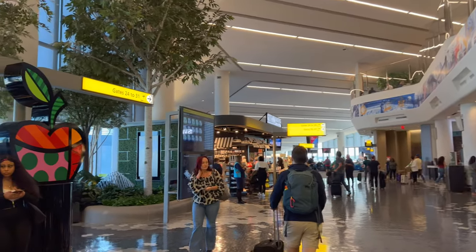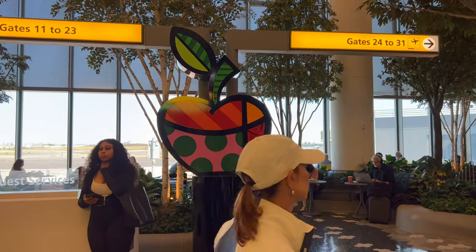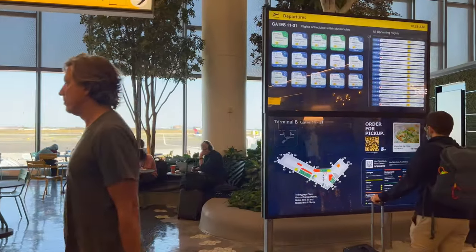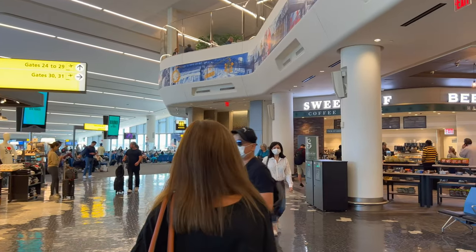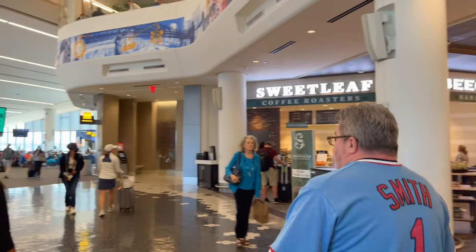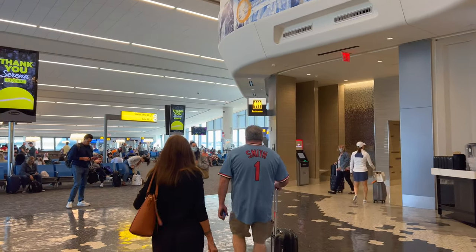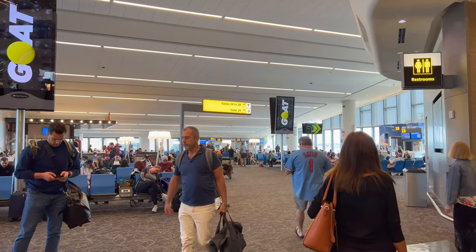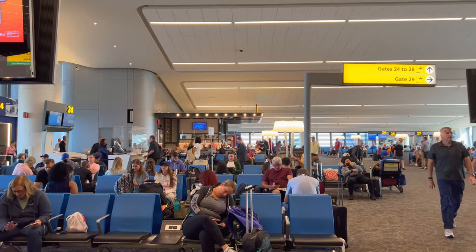Previously, Terminal B was really run down and outdated. Look at this. They have an Apple Arch in reference to New York City being the Big Apple. Cafe. And there's another waiting area here. This one has blue seats instead.